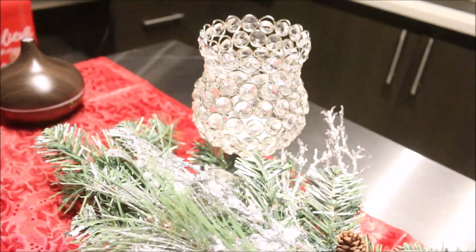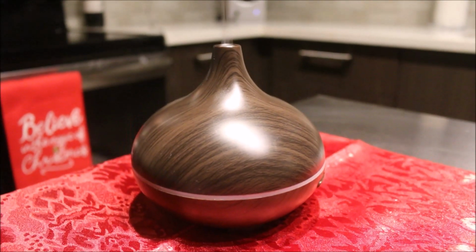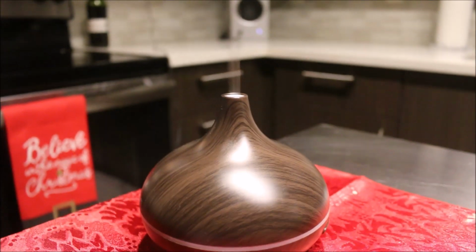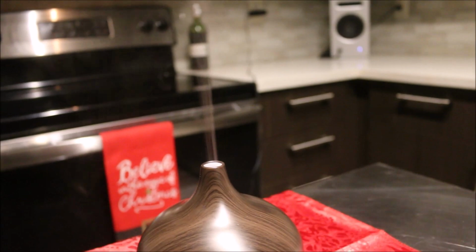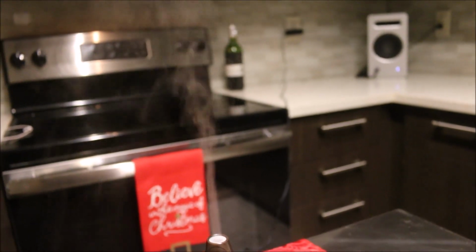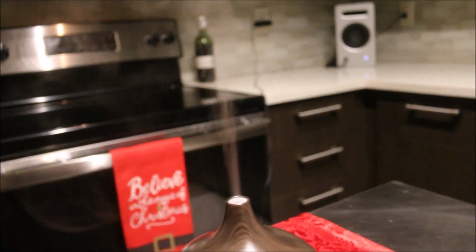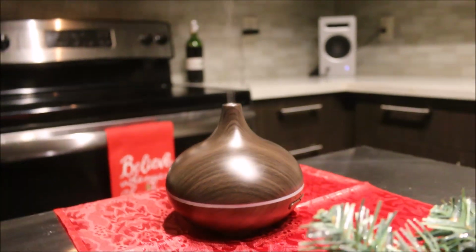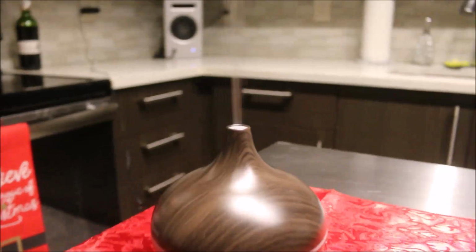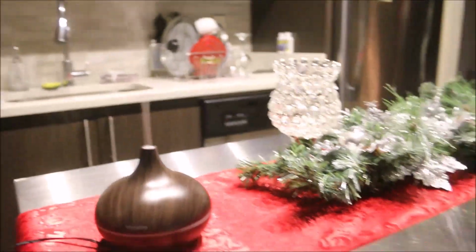Love the centerpiece. I actually bought a few scents for my diffuser. So this is actually called Warmth of the Holidays. Not exactly sure what that means, but it's Warmth of the Holidays. But I love it. Diffusers, like I said before in some of my previous videos, aromatherapy is me. So I had to throw a little scent in here for the holiday season, just a little bit.